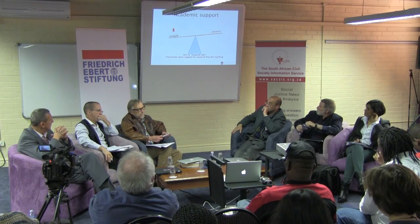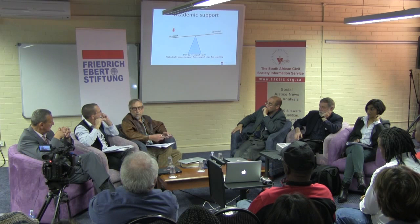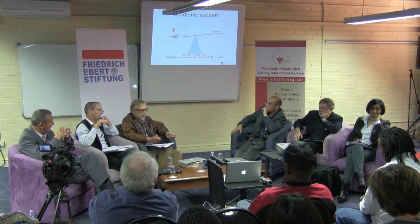So at UCT, which is what Red Cross Hospital is linked to, the relative weighting of teaching and research is heavily skewed towards research. And that's easy to understand. There's huge money in research, and some of it is completely, in my view, irrelevant. It's like comparing one little steroid versus another little steroid for blocked noses. Nothing to do with what the country needs, but big money.